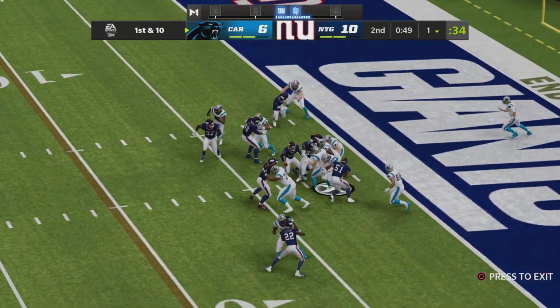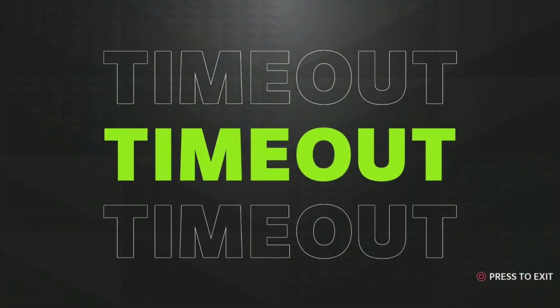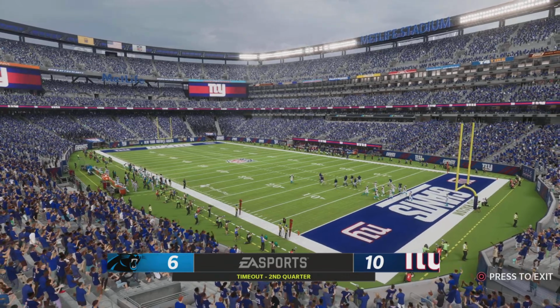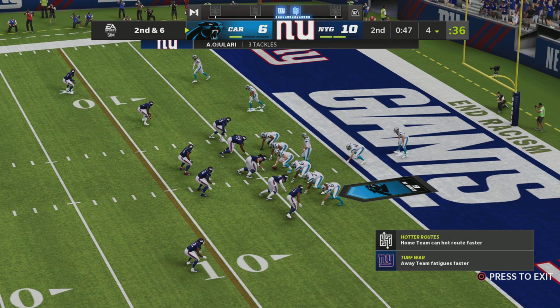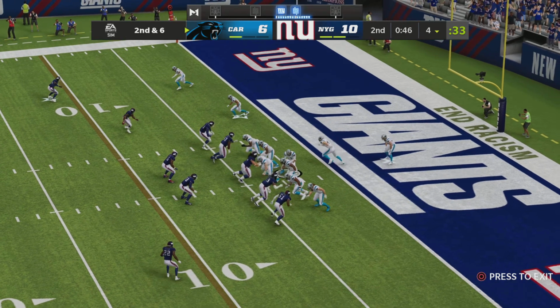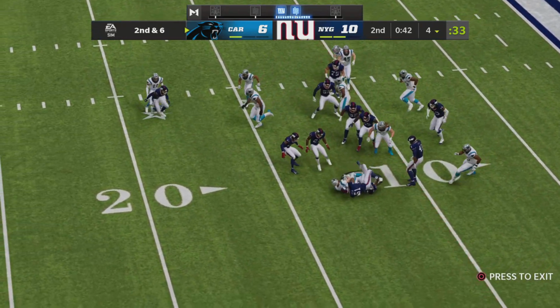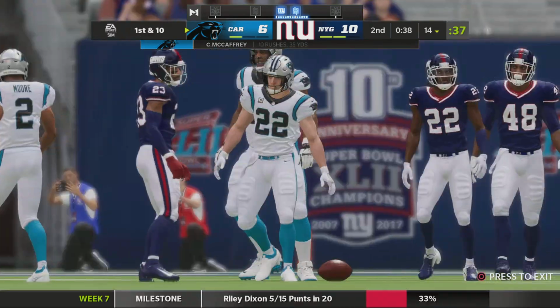They start on the ground with McCaffrey. And he'll maneuver his way forward for about 4. 2nd and 6. Now another timeout called for by the offense as the clock's going to stop with 47 seconds to go in half number 1. Another run with McCaffrey on 2nd down. And he's able to get this up just shy of the 15.